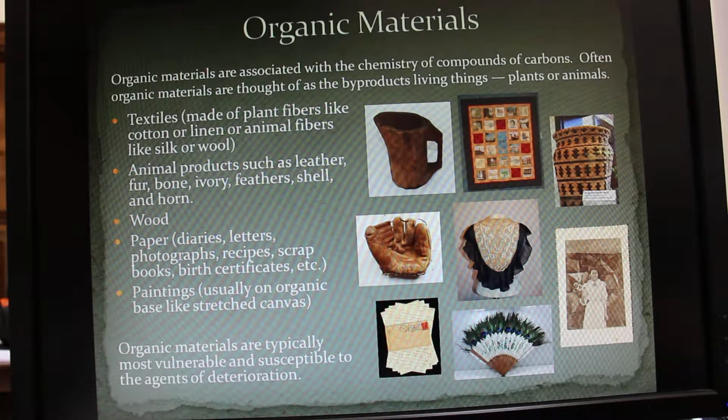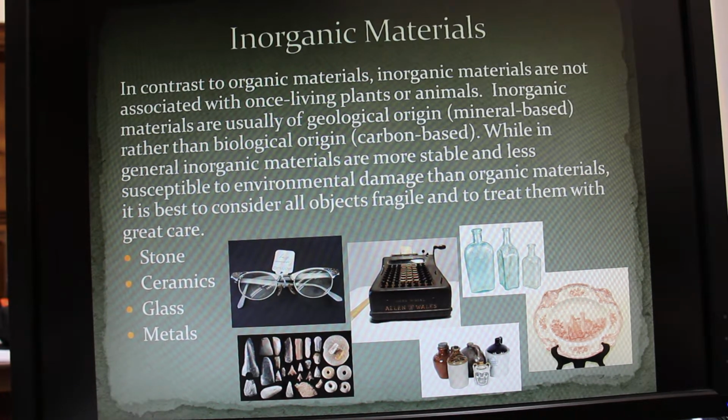And so these are the things that we really need to put a lot of effort into identifying and preserving and making ideal preservation environments for these types of materials. We also have inorganic materials in our collection. In contrast to organic materials, these are the things that are not associated with once living plants or animals, but rather have geological origin. So these are mineral-based rather than carbon-based.